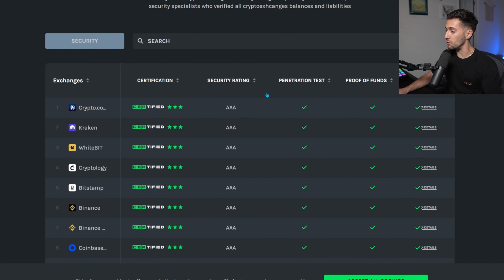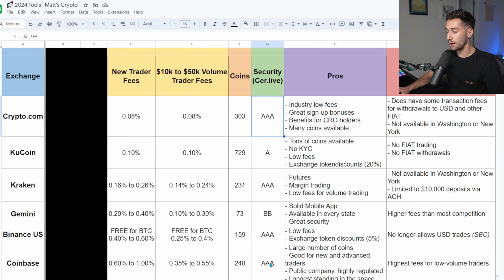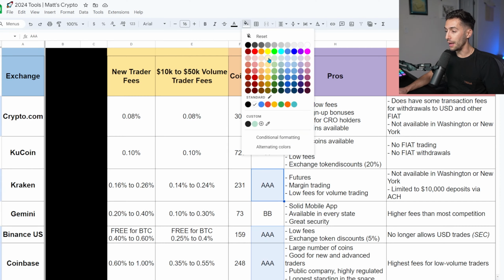And if you go to this site, you can do all the different kinds of sorting here. See what they have: the security rating, the penetration test, proof of funds, bug bounty. You can look into how all that stuff works. The long and short of it is they give a security rating based on all of these different tests they do to determine whether or not these exchanges are safe to use. You can see that crypto.com, Coinbase, Binance US, and Kraken all have a great rating.